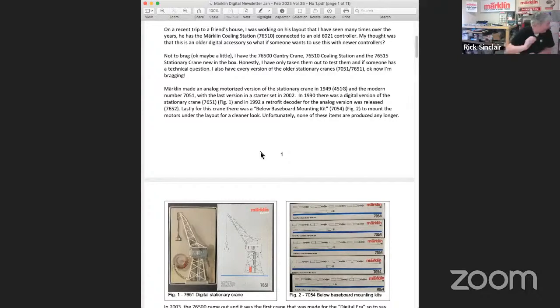And it actually looks like this. Okay, there's the 7652, the retrofit for the crane. It just came in a box. It was just a decoder. You wired it up to the bottom just like the digital crane, and off you go. You're running it digitally with the 6021 controller. So the 6021 would treat it as a locomotive, and basically it's only got two motors and a function. So it was very simple, a very good idea to upgrade older cranes with it.